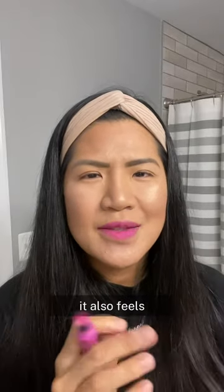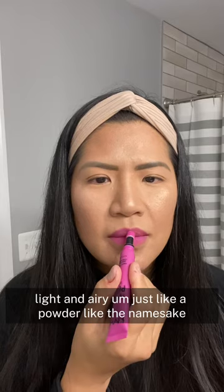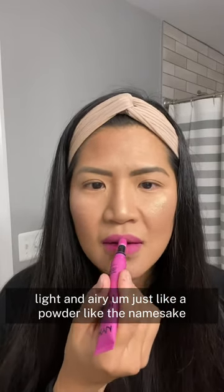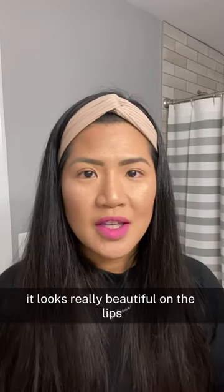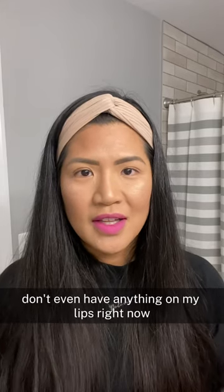And it also feels light and airy, just like a powder, like the namesake. It applies really easily. As you can see, it looks really beautiful on the lips. It honestly feels like I don't even have anything on my lips right now.